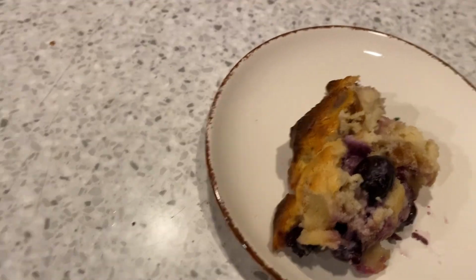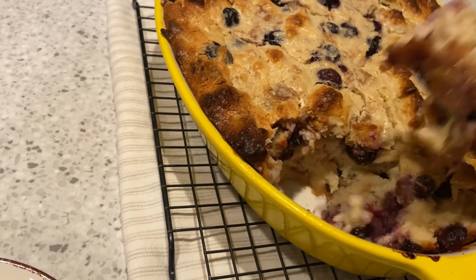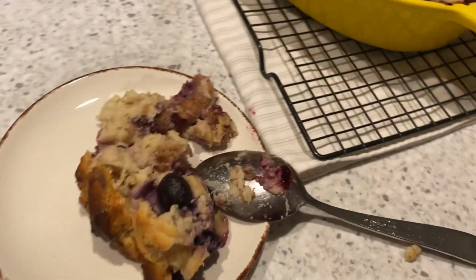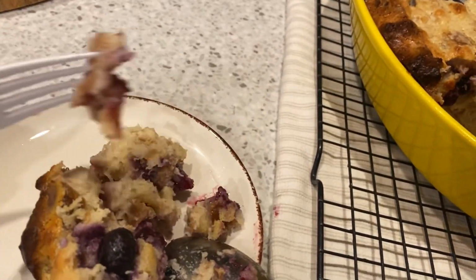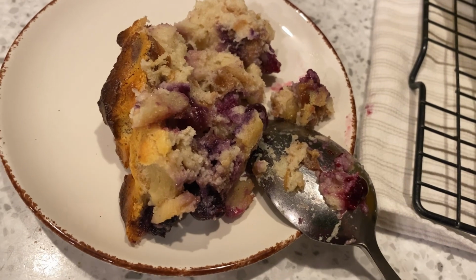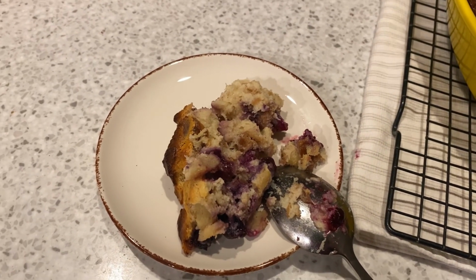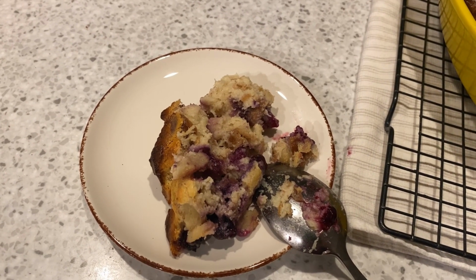I'd say that looks just right. Let me try to get in here a little further without getting it too messed up looking for the office. Okay, I'm gonna say it does not need to cook anymore. Let me get some of this in my mouth. Gotta get a blueberry. Oh yeah, that is really good. Considering I jimmy rigged the recipe, that is delicious. That is a 5 out of 5.